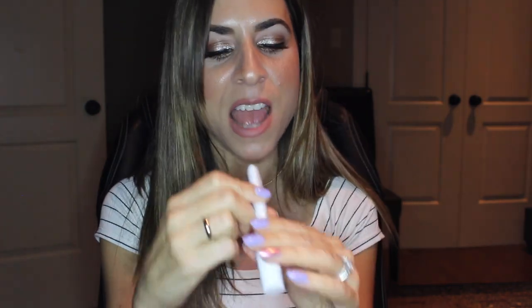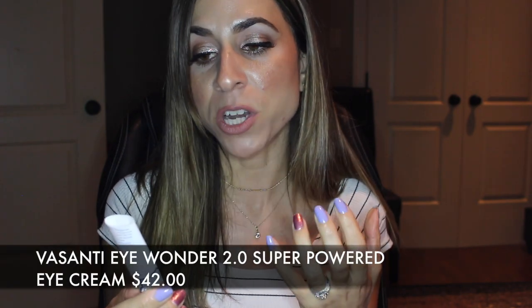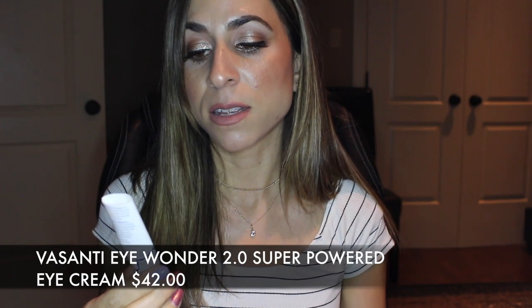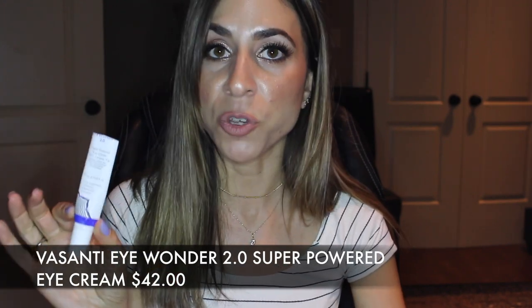Now, I just finished this eye cream. I have just a little bit left, so I had to cut the top off because I know that there was some at the bottom, and I probably have another 5 more uses of this stuff. This lasted me so long. I even bought the stuff back in January, and I'm just using it up now. So this is the Vasanti Eye Wonder 2.0 Super Powered Eye Cream, and it is the best eye cream that I have used so far.